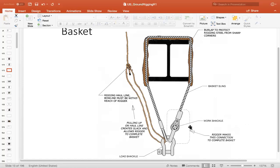Okay, and it's a basket. This one is 5 foot, which is a traditional length for a basket. It can be longer, and in rare instances, it might be shorter, but that's extremely rare. But a 5-foot basket, a 10-foot basket, not uncommon, although the 5-footer is the most common one. So the ground rigger is going to make this up on the floor, and he's got all these pieces and parts separate, and he's going to put them together, and he's going to do it in a particular way just because that's the way it has to get done.